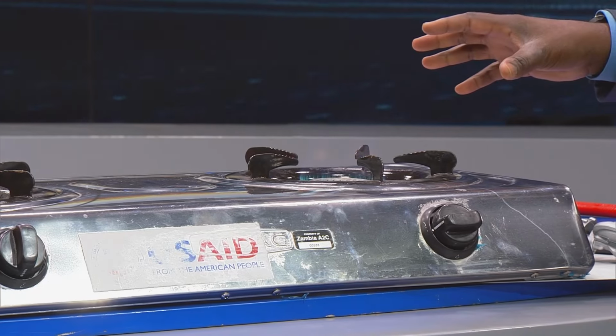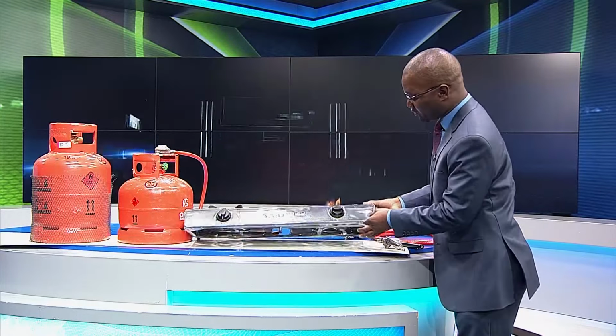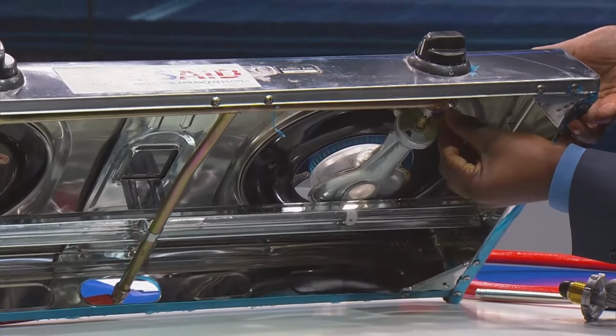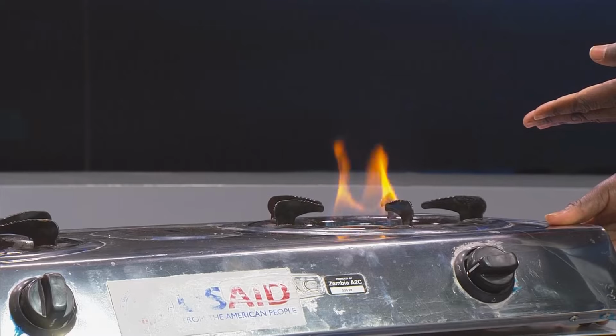That is the blue flame that we want, because now there is a proper mixture of oxygen and gas. Because oxygen supports burning. And this is clean gas that we are talking about. If I take it back to the way it was, just look at that. I'll close those holes like that. Look at how the flame has changed.